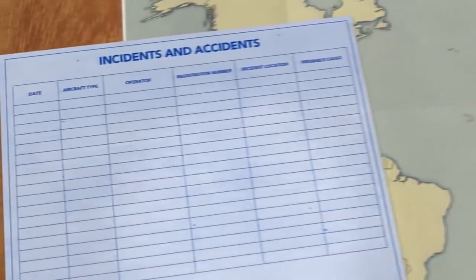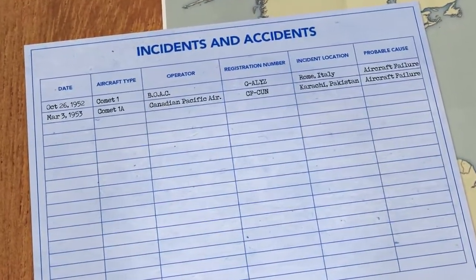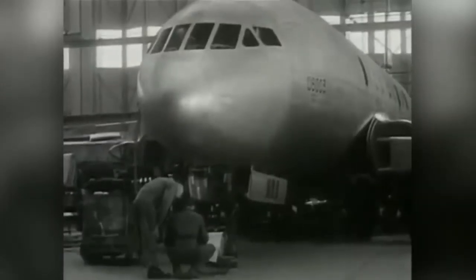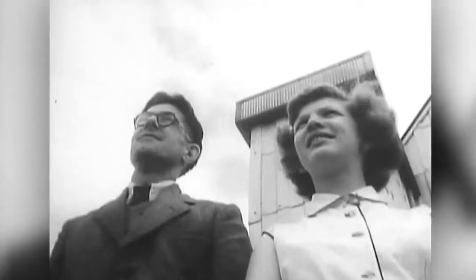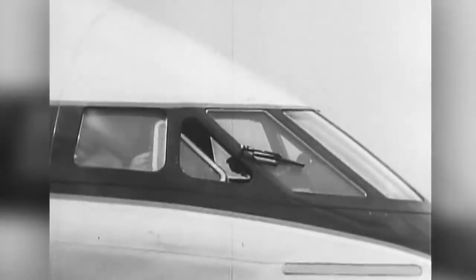But when two Comets skidded off the runway in 1952 and 53, the pilots were blamed. It was suspected that they were still flying the Comet as if it were a piston-powered airliner, over-rotating the aircraft on takeoff. It was later determined that a design change of the leading edge of the Comet's wing was needed, but public confidence in the Comet had not been shaken, and the British remained enthusiastic about jet-powered air travel.